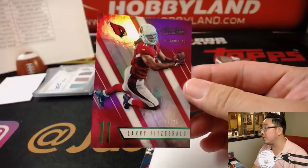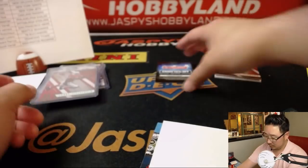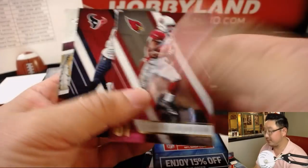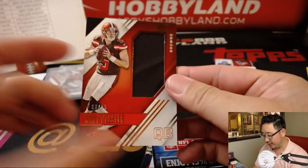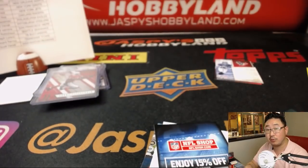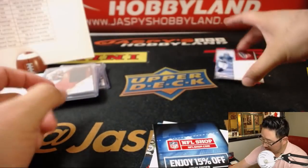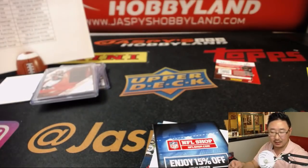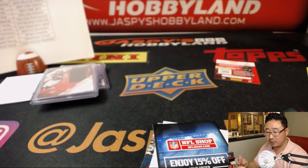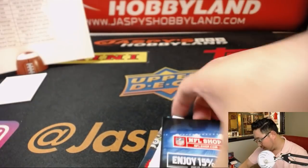And we've got Larry Fitzgerald, 23 out of 25 for the Cardinals and Mart. There's his teammate, David Johnson. And last but not least, we got Cody Kessler to 99 for the Cleveland Browns. Bruce Will with the Browns. And your last one here is Absolute Inc. Will Fuller, 50 out of 99. Houston Texans with that one. That'll be for Jacob Fassbender. And there you go, folks. Nice break.